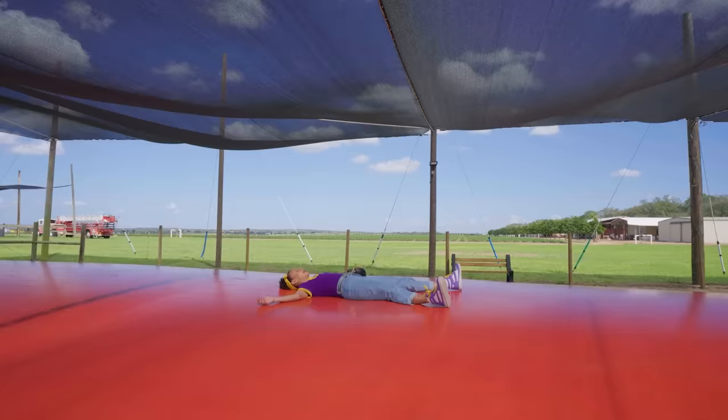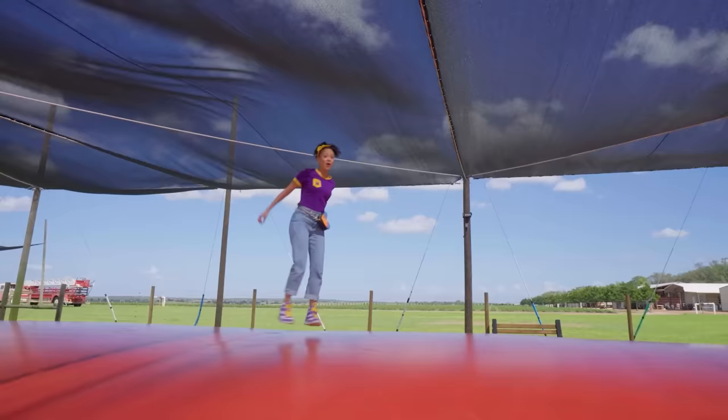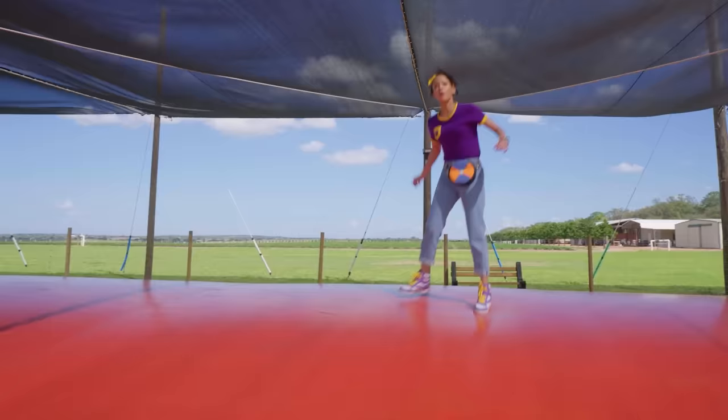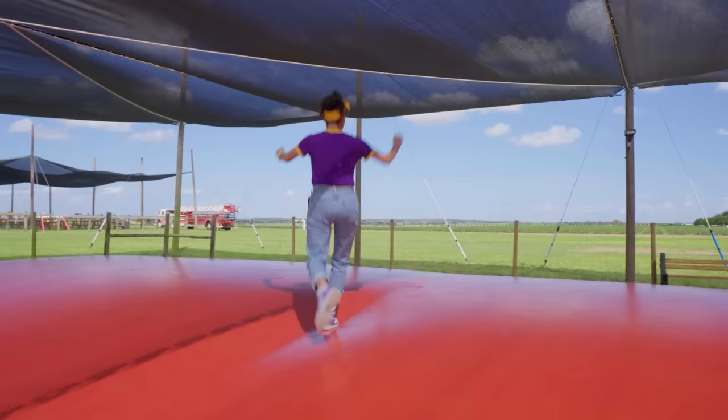Oh, cool, let's see, what can I do on here? Whoa, I can do one of my all-time favorite things, a cartwheel. Ready? Woohoo! Oh, I can also do a round off. Whoa, hey, you can jump with me. What's one of your favorite jumps? You could do this. Woohoo! You could do it on the other side. Woohoo!